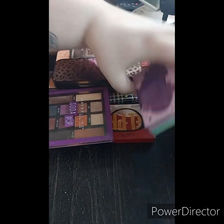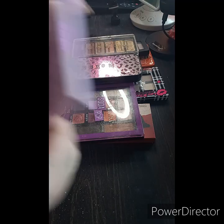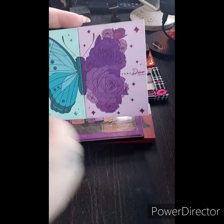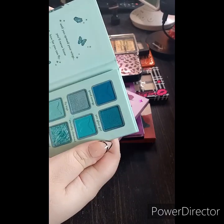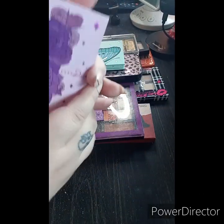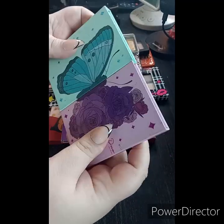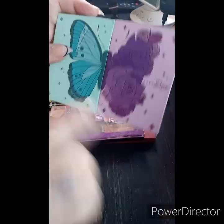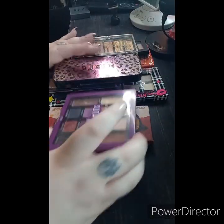From Cara Beauty, this is the Bloom Into You Duo. So they're magnetic, but it's got a blue side, which is beautiful, and a purple side, which is also beautiful. And so, of course, I'm keeping it. I want the yellow and pink one that comes like this, but I just haven't bought it.